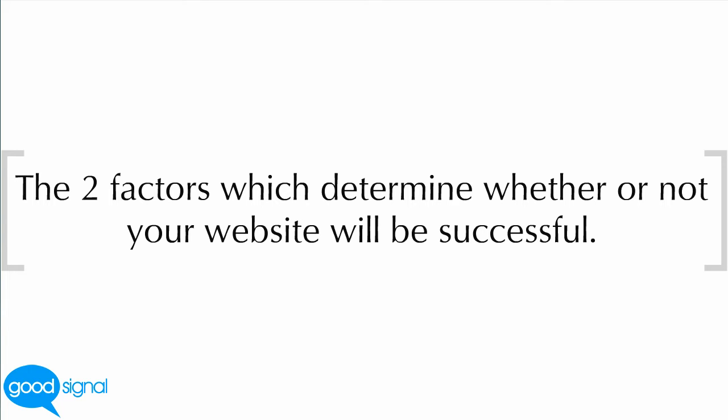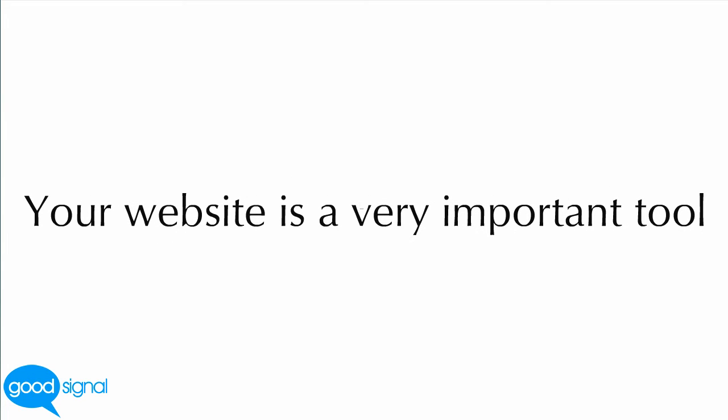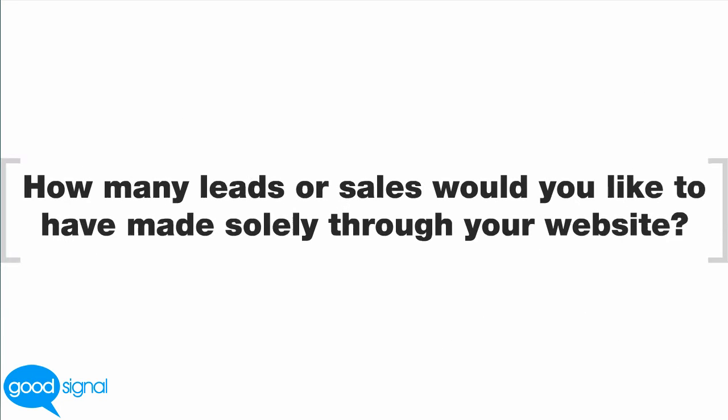I'm sure you didn't start out in business and decide to rush out and build a website just for the sake of it, right? In fact, if you're like the majority of small business website owners out there, then you'll be relying on your website to fulfill some, or possibly all, of your business's sales and marketing functions. So it's probably fair to say then that your website is a very important tool that should be contributing to the success and growth of your business. So ask yourself this: how many new leads or sales did you achieve solely through your website last month? Now compare that to how many sales or leads would you like to have made solely through your website.